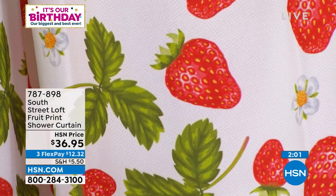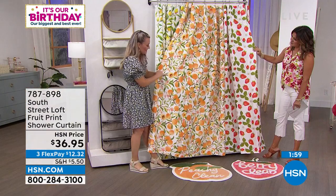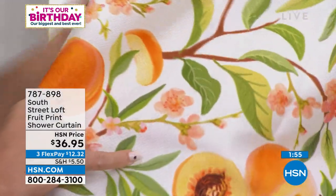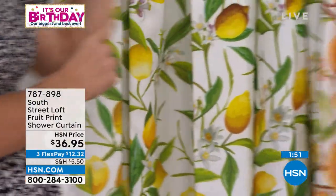And then when you move over to the peach, you see those seeds here, too. This one's cut open in half. So, again, it's just really interesting when you start to really look at the detail of this exclusive print. You go, wow, this is really a unique item.